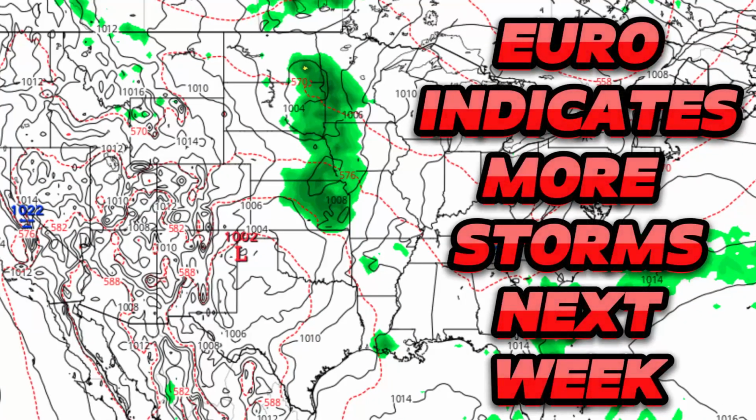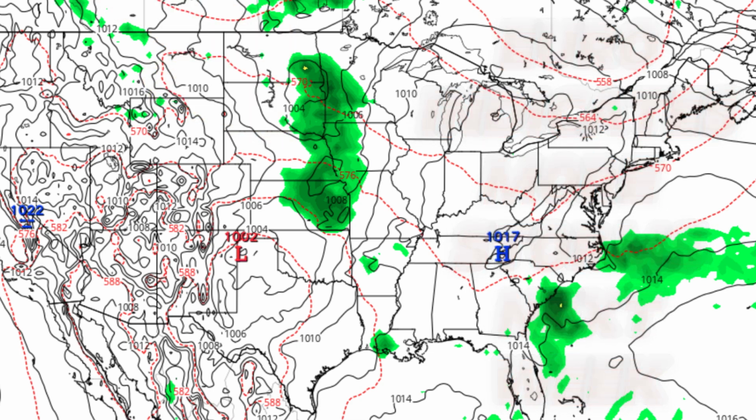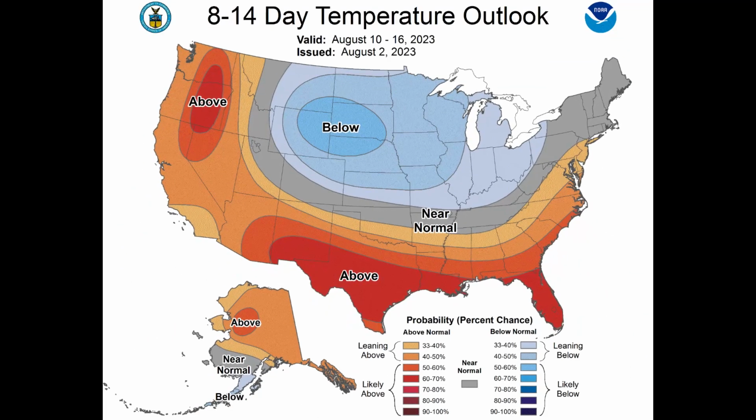As if that isn't enough, the Euro indicates more storms moving into portions of the plains as we head towards next week. So this pattern is going to be getting old, but it is going to be bringing in some of that relief to the northern tier from the heat waves that have been continuing. The cooler air will spill in behind each of these fronts, but the warmer air that develops out ahead of each one with that southerly flow coming out of that heat wave will allow for the brief warm-ups. But overall, that cooler air is going to dominate, as you can see with the 8 to 14-day temperature outlook. A good bit below average there in portions of the central plains, and then also over to the Great Lakes, at least a little bit below average, northeast near average.